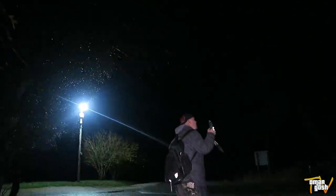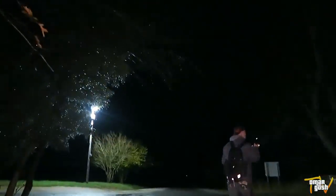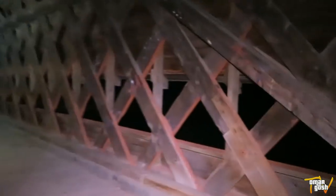Hey, is it me or does this rain start to look like it's mixed with snow or something? I saw, let me know if you want to go pee.